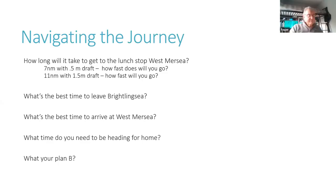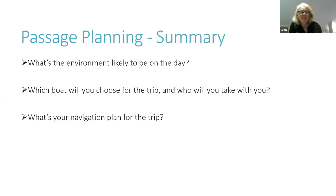We did Brightlingsea to Bradwell and back in Wayfarers, and that took all day. Yeah. So again, back to Maria's point, you might look at the map and think, oh, it'd be really easy to get to West Mersey and back again in a day. But that's probably totally unrealistic by the time you've got everybody there. And also you want to have some time for lunch and cake. You don't want to be rushing that, do you? So I would say for this trip, actually, you might want to do as Maria had originally suggested, and stay overnight and come back the following day.